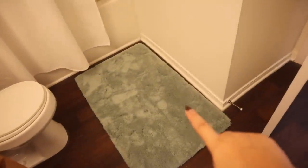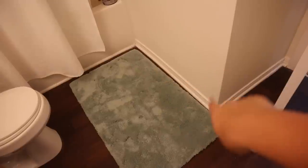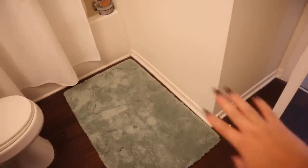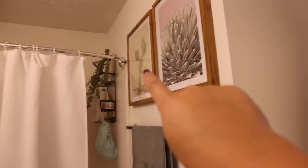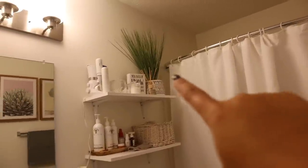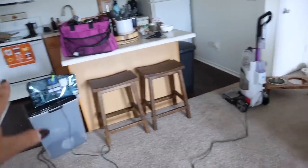And then in the bathroom, I feel like on camera, because the lighting is so warm in here, the green doesn't look true to color like it does in person. It just ties in really nicely with the green that I have in the artwork and my eucalyptus that's in the shower and the plant that I put in here now that was on top of my kitchen cabinets. That is from Home Goods, by the way. So I'm just gonna finish straightening up in here.